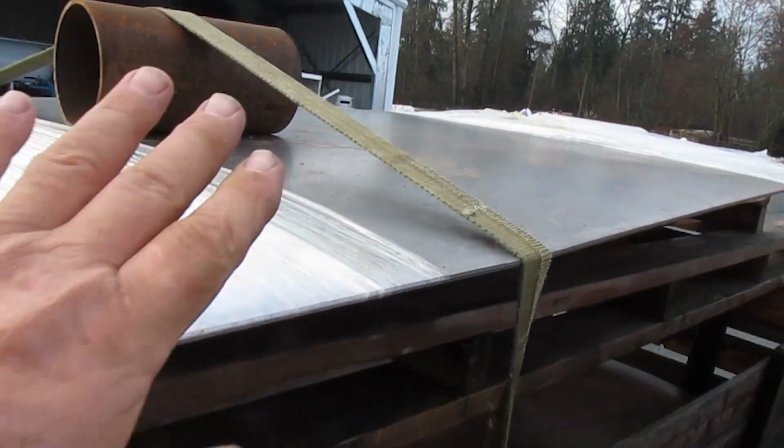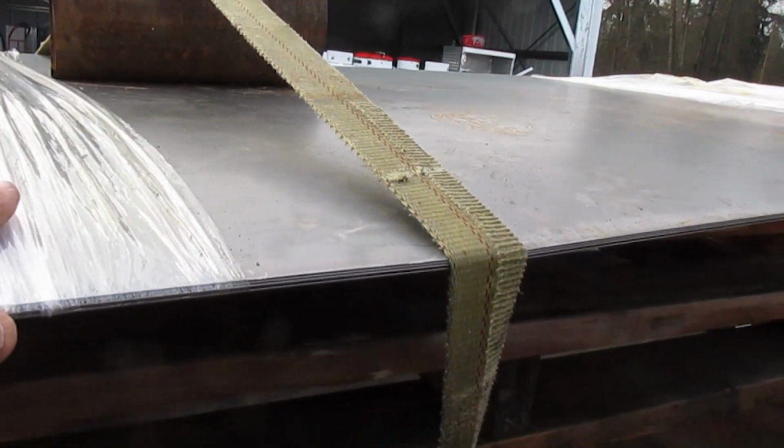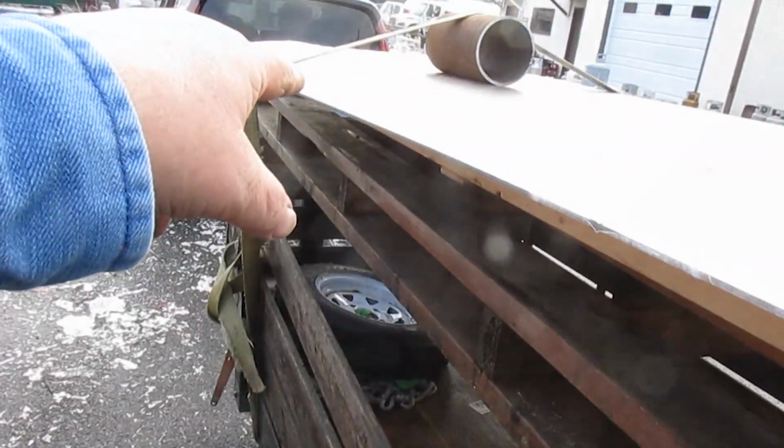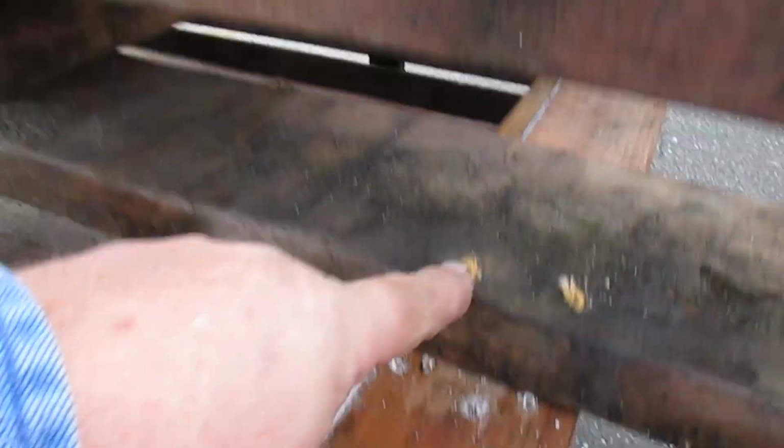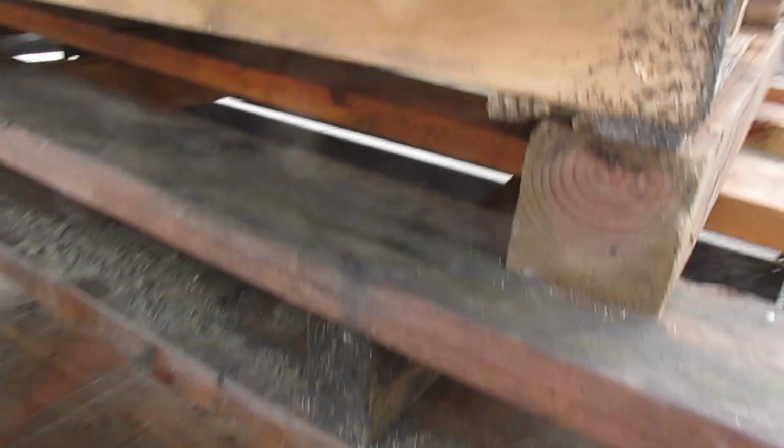So I have 5 sheets of 18 gauge sheet metal, cold rolled metal, to build the body out of. I've got it strapped down with a strap. I've got screws holding everything down. This shouldn't go anywhere. We have holes in the sky.